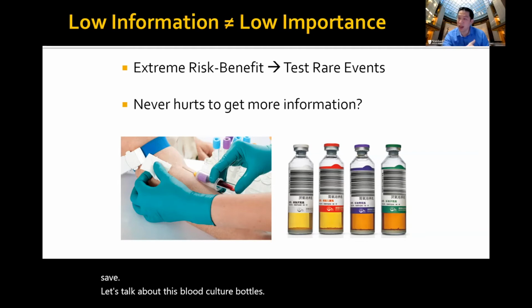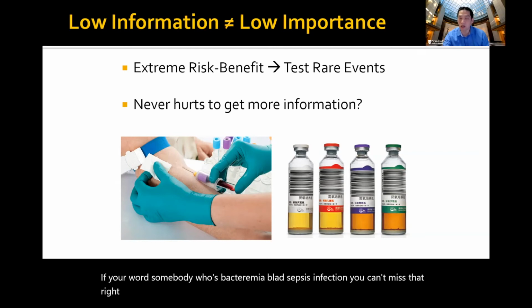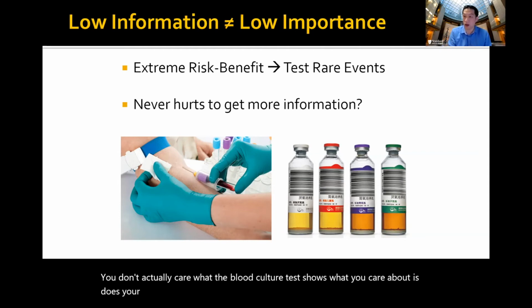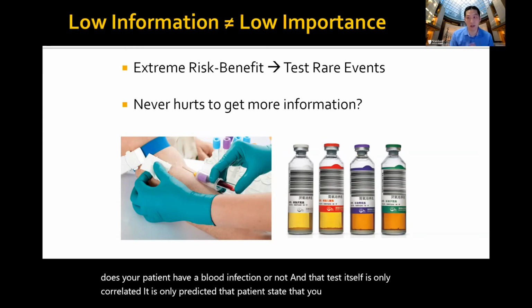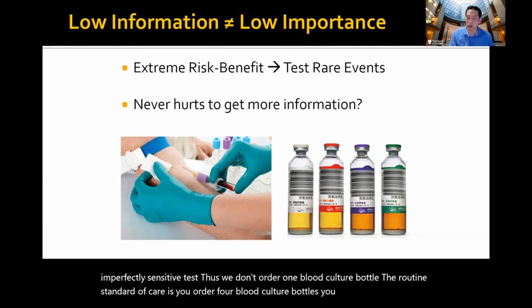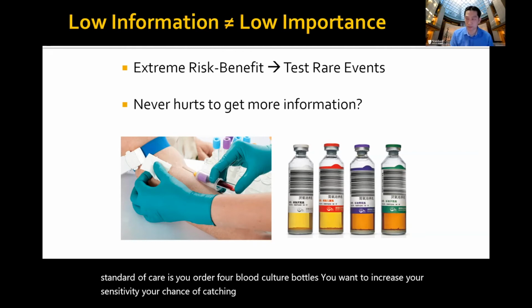If you're worried somebody has bacteremia, a blood sepsis infection, you can't miss that. That's very serious. So you order a blood culture bottle. You don't actually care what the blood culture test shows. What you care about is, does your patient have a blood infection or not? And that test itself is only correlated. It is only predictive of that patient state that you care about. And it is an imperfectly sensitive test. Thus, we don't order one blood culture bottle. The routine standard of care is you order 4 blood culture bottles because you want to increase your sensitivity, your chance of catching that very bad thing you don't want to miss.